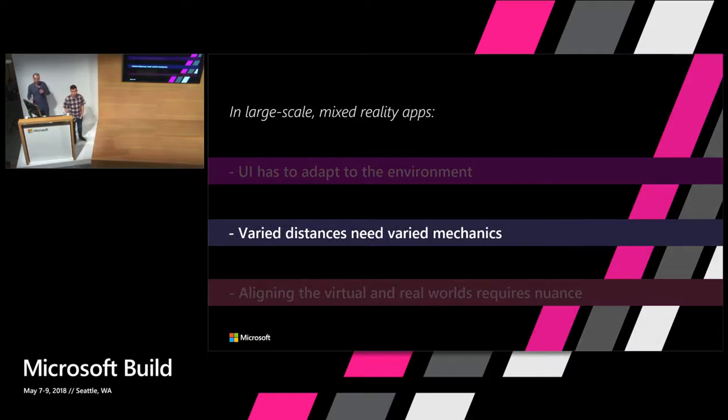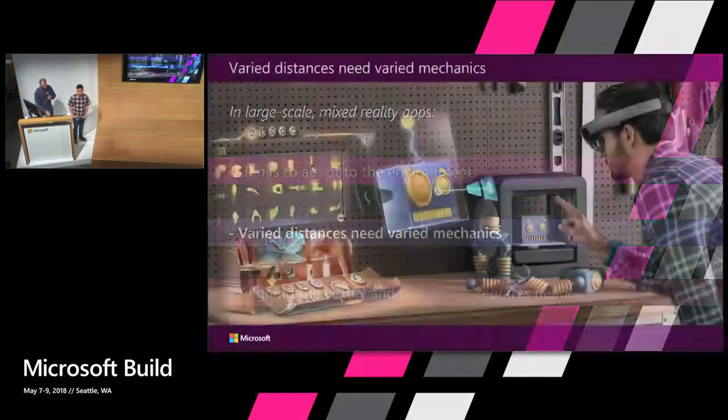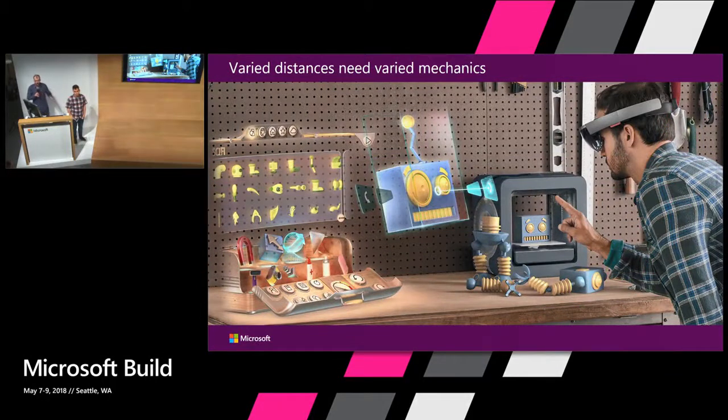Next up, we're going to talk a bit about varied interaction distances and how we approached that when we were working on layout. Like Blake said earlier, a lot of our partners are working in spaces that have a really wide variety of scales, from room scale all the way up to factories and warehouses. And so we wanted to make sure that our user interfaces could adapt to all of those in a reasonable way.